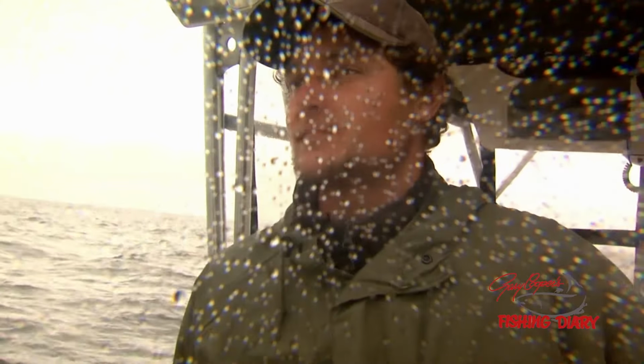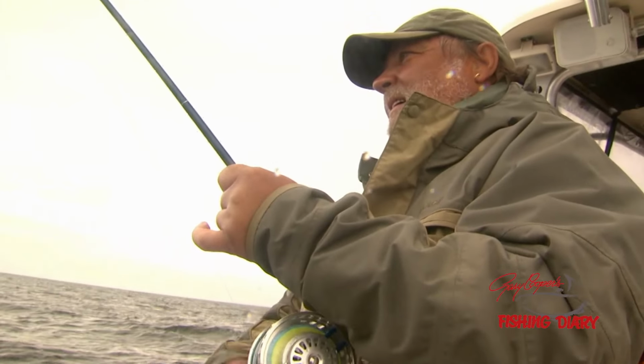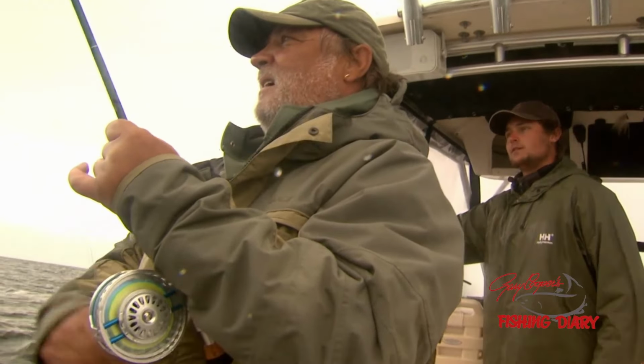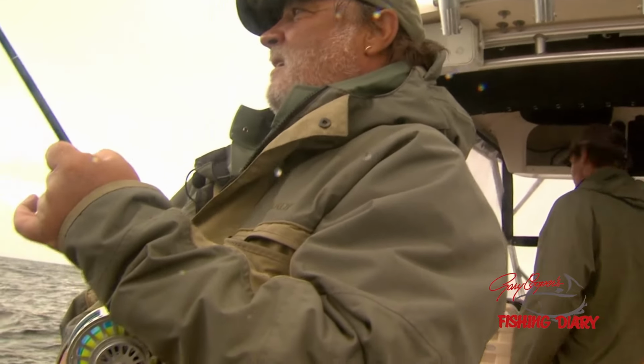I've been playing him for a while now, but I think we're going to have a bit of time yet, because he's been more of a holding pattern, not really a swimming pattern. Yeah, he hasn't been exhausting too much energy for sure. He's sort of been sitting there. I think you got another good run left in this fish, Gary. Oh yeah.